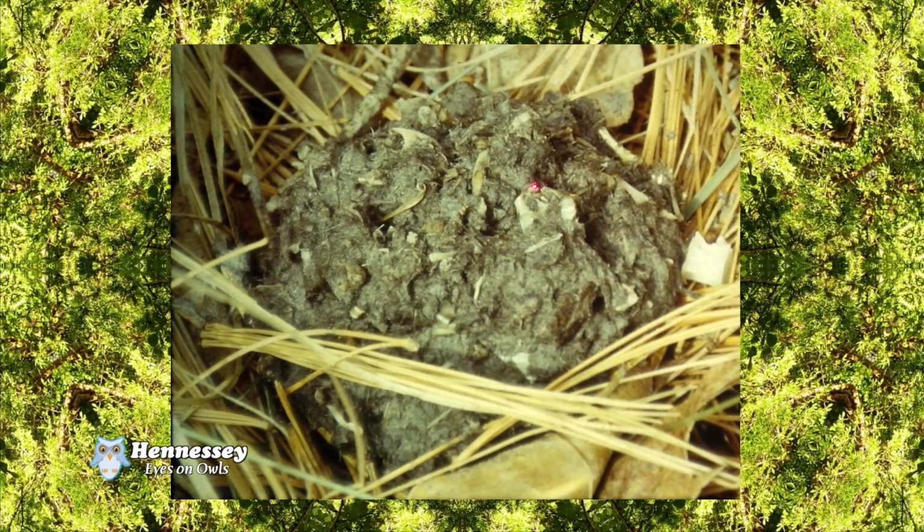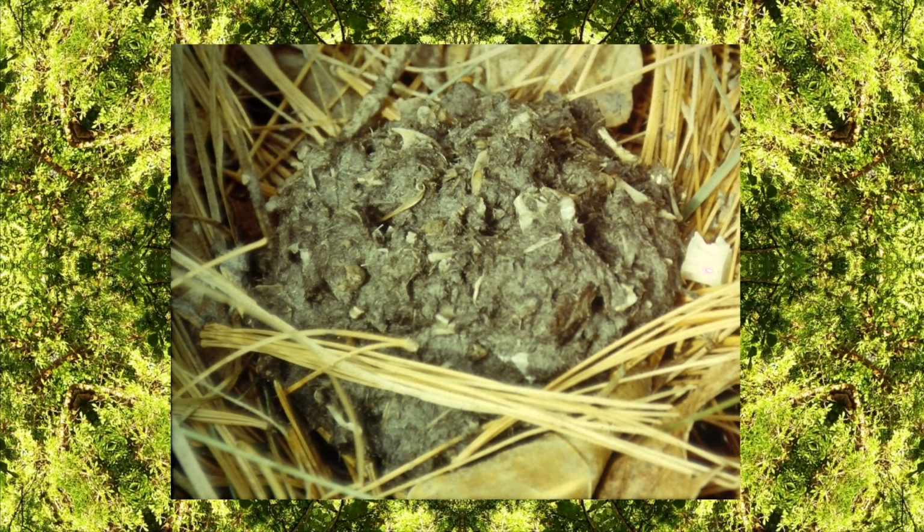Over here, this is where it gets really interesting. That is a fish scale. That's the backbone of a fish, and that's the rib of a fish. This owl was eating both fish and meat. I've never seen an owl eat a fish. There's the evidence. There's the proof.